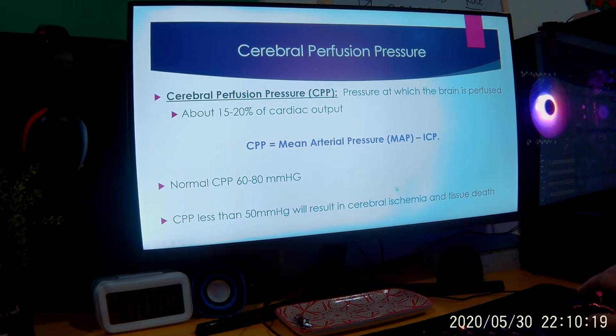So if the brain is not perfused enough and the blood does not circulate enough to the brain, the brain tissue will infarct. We call it brain death, brain ischemia, and then it affects neurological function, and can even deteriorate the brain stem and compromise our respiratory system and cardiac system.